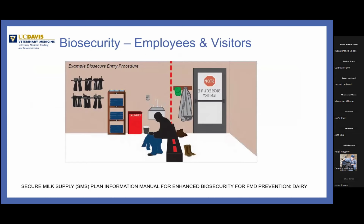And kind of the same thing with people. So this is one example. Poultry houses already do this. And I know you're probably thinking, well, I don't necessarily have an indoor space like this for my dairy, but think concepts more than this exact picture.